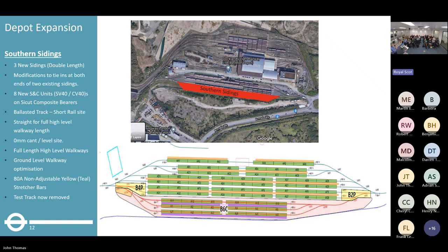Okay. So it's about three new sidings added on the southern siding, where we are tying into the existing on the east side and the west side of the depot. There are about 3-8 new SNCs introduced here, which are on the composite sleeper. Most of the Beckton depot is on composite sleeper, just to reduce the footprint of the project. And it's all velocity track because it's only slow speed. So that is all tested.